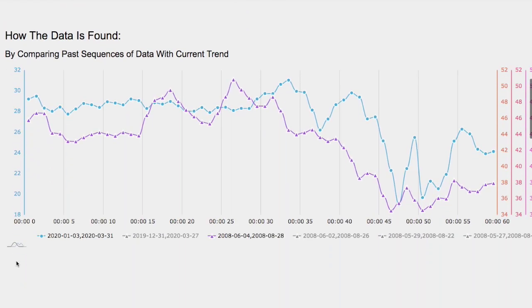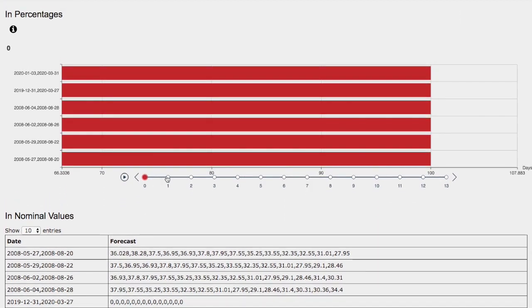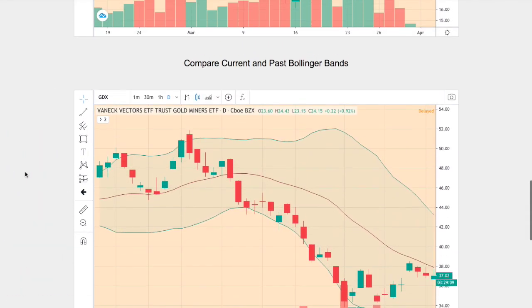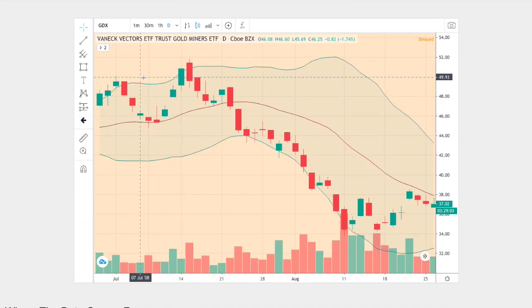So let's examine the day-by-day forecast for GDX. So we have 1 day out, 2 days out, 3 days out, 4 days out, 5 days out, 6 days out, and 7 days out. So which one of these models should we focus on? Ideally, the model that is the best match to the current trend. Right here we have the current trend, and below is the trend that I believe is the best match.